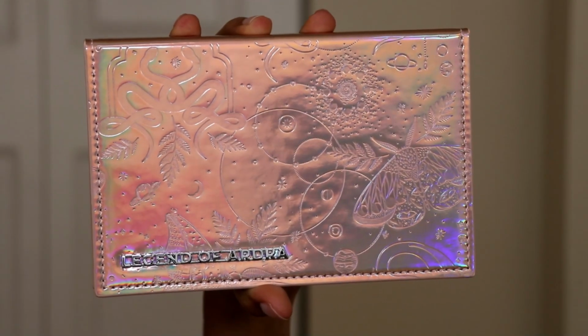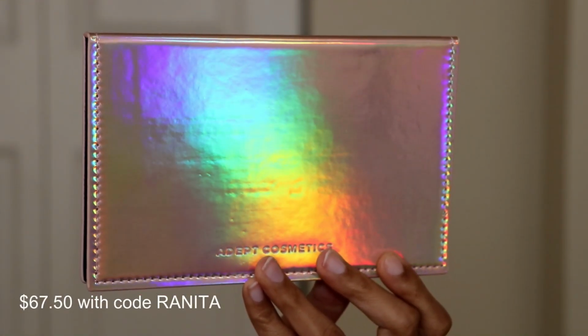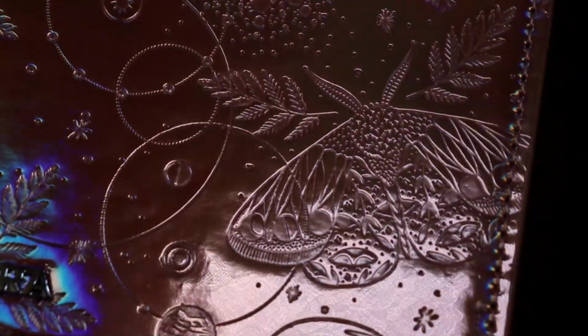This is Adept's latest palette, Legend of Ardra, selling currently for $75. It's already out. Now this is a limited edition palette with 4 high pearl holochromes. That would be the shades Imposter, Contract of Ardra, Ventaxian Scholar, and Ardra.